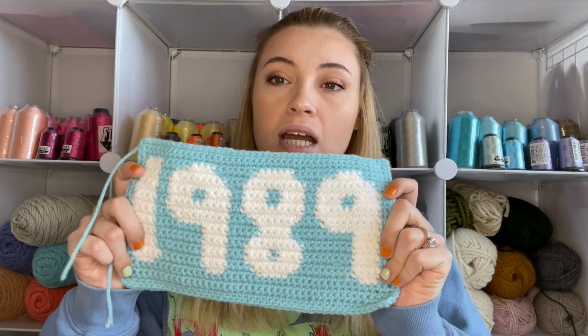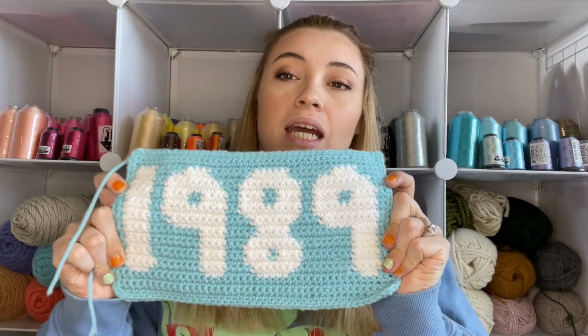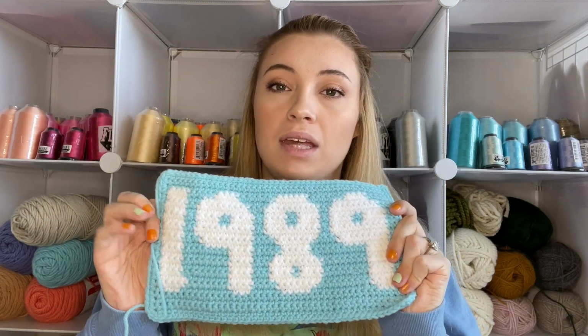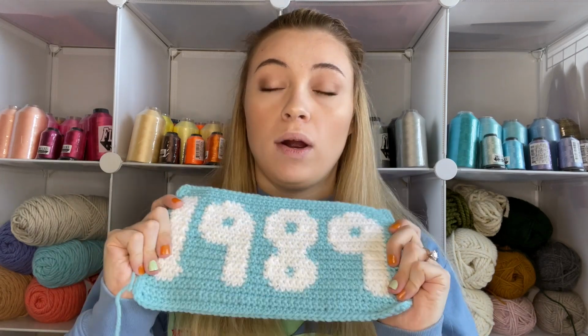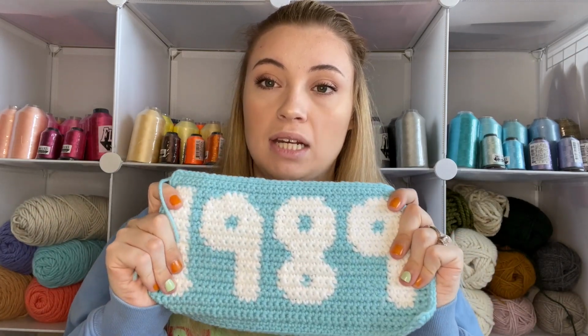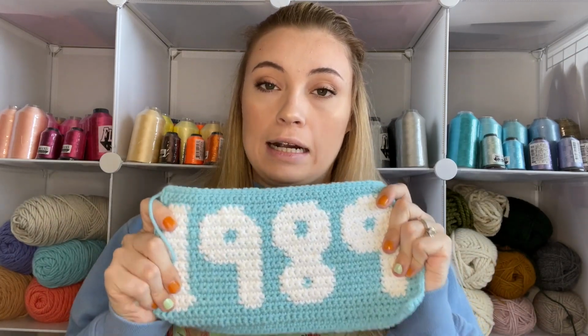So this one is just a 1889 tapestry. This is for sale on my website. It would be a really cute wall decoration, or I even like to use it as a little mouse pad. It makes for a really nice mat, since it's very sturdy and flat, and the yarn gets woven together pretty tight, so it's a good little item if you want a little office decor for that.